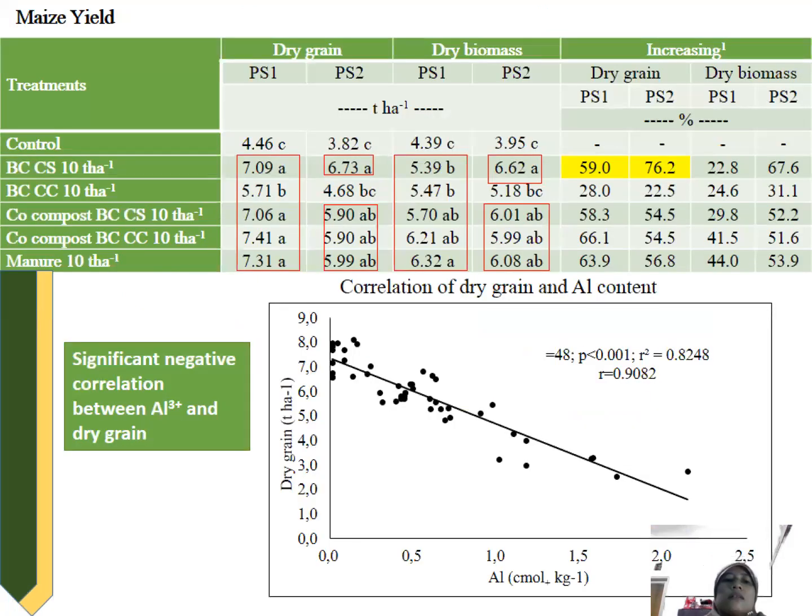And this is the significant negative correlation between aluminum content and dry grain. We can see that when the aluminum content is higher than 2 centimole per kilogram, the dry grain is very low. But when the aluminum content is in the range of 0 to 0.5, then the grain is in a higher position.